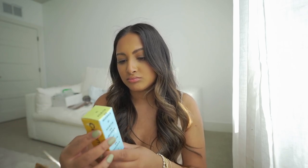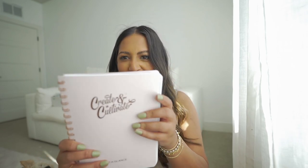Okay, so, ooh, I got this. It's from Ceremonia. It looks like a face mask of some sort. Oh my gosh. Oh no. Wait, did it get wet? Oh my gosh, no, it got wet. Shit. This is so cute though. It's just like a Create and Cultivate notebook. Love that. We have cashew coconut super bites. We have a dietary supplement de-stress aid.